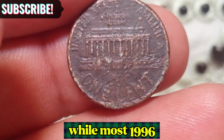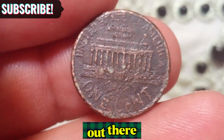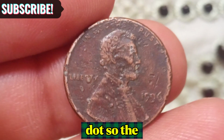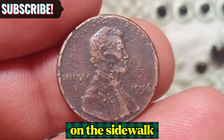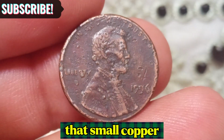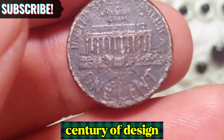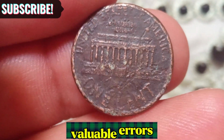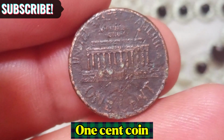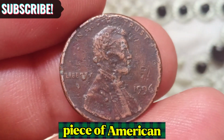While most 1996 pennies are still worth just 1 cent, there are gems out there, and collectors are willing to pay a premium. So, the next time you find a penny on the sidewalk, don't just walk by. That small copper coin might have a big story to tell. From over a century of design changes to rare and valuable errors, the 1996 Liberty 1-cent coin is more than just loose change. It's a living piece of American history.